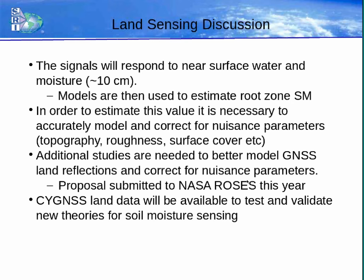And just as the proposal's already submitted, but we basically just took the same approach SMAP did. We're going to go with a SMAP-type data cube. So you're basically going to try to just do a great big giant empirical function with all the different main surface cover, topography, and then soil moisture. So we're kind of taking the same approach that SMAP would and using some of the SMAP tools that have been developed already. So additional studies, we definitely did need additional studies.